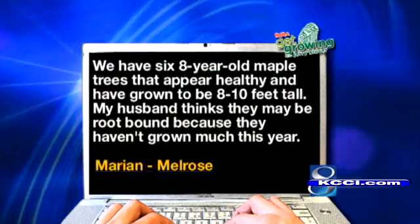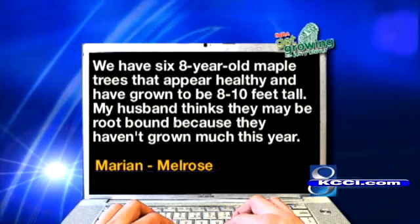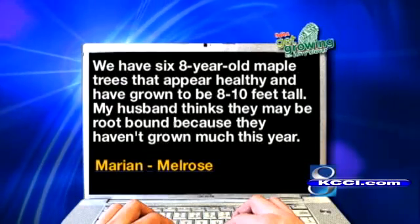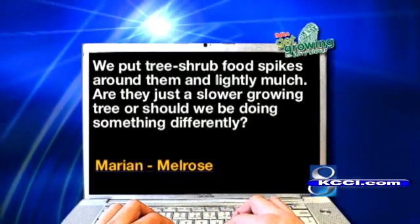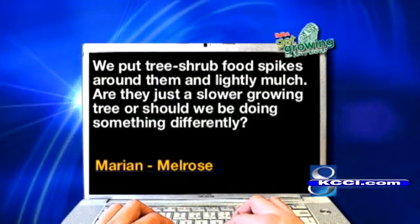All right, well, let's get to some questions. Marion from Melrose has a question. We have a 6 to 8 year old maple tree that appears healthy and has grown to be about 8 to 10 feet tall. My husband thinks they may be root bound because they haven't grown much this year. We put tree, shrub, food spikes around them each year, as well as lightly mulch them. Are they just growing slower, or should we be doing something differently?